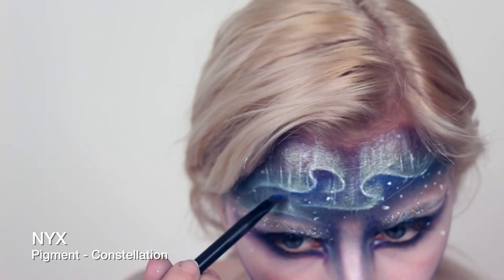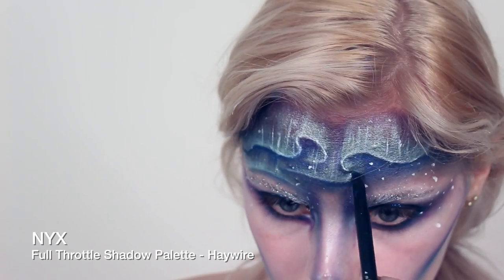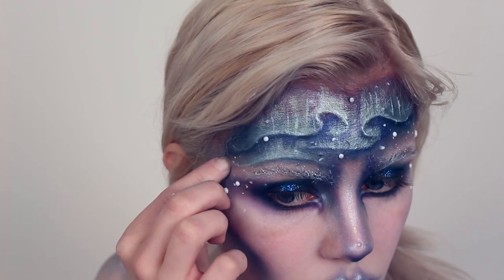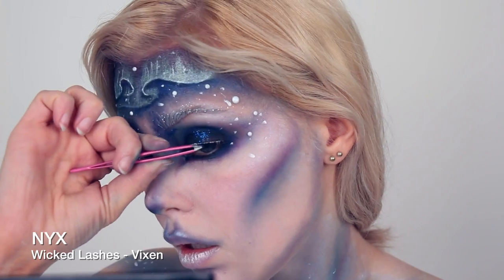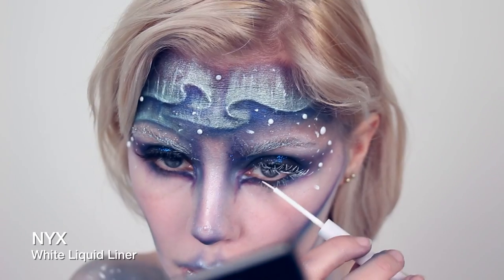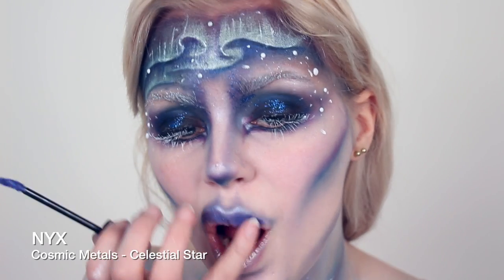I'm also adding some darkness underneath the Northern Lights for more dimension. And I'm then gluing on white beads on my forehead, and you can get these at any craft store. For my bottom lip, I'm also adding that shimmery eye pencil. I'm gluing on NYX Wicked Lashes in the style Vixen, and I'm painting top and bottom lashes white with liquid liner for a frosty look. Lastly, I'm adding NYX Cosmic Metals in Celestial Star on my top lip, and then my look is complete.